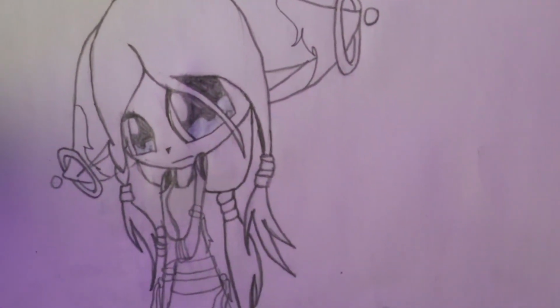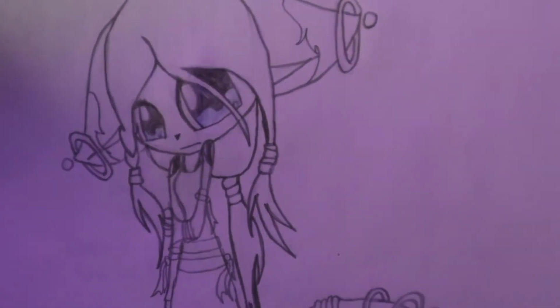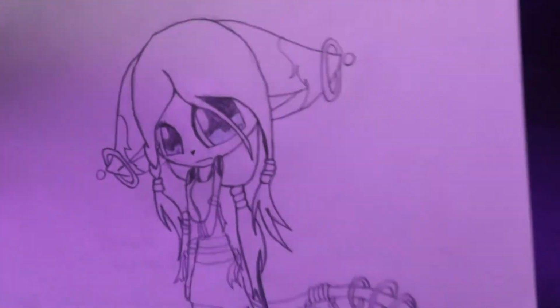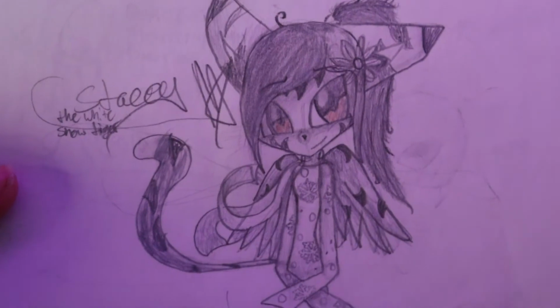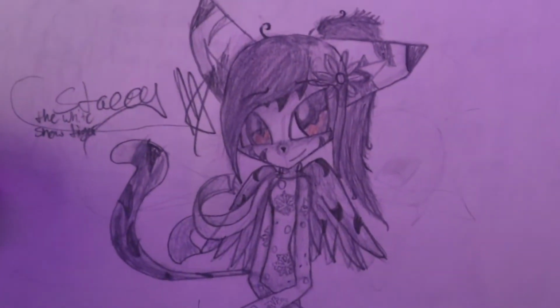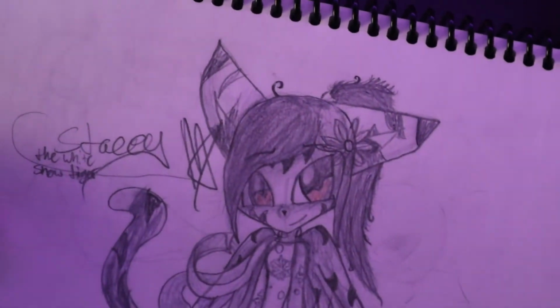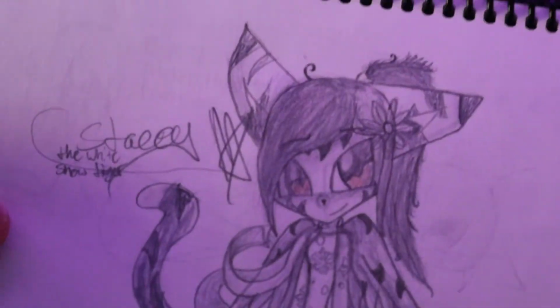You know how I said there was that picture with Stacy, Callie, and then someone else? This is that someone else. I don't remember her name, but this was her. Oh my god! Okay, I still really, really like this drawing, and I think I will always like this drawing. This is Stacy. She was one of my first characters. I think she came before Michelle. Maybe I should try and redesign these characters as well because I still like them.